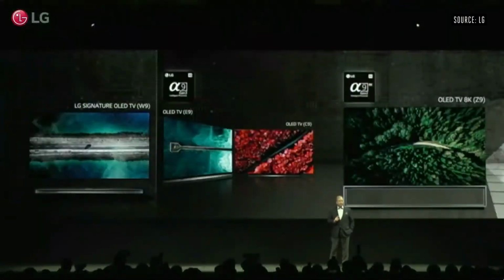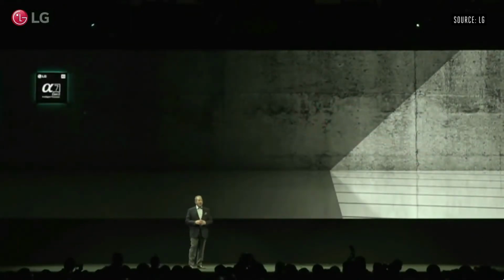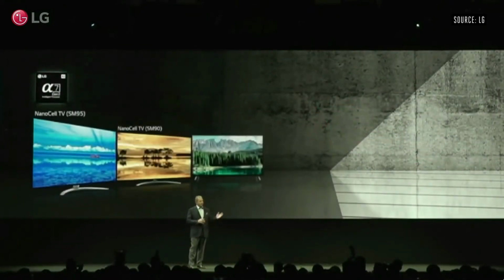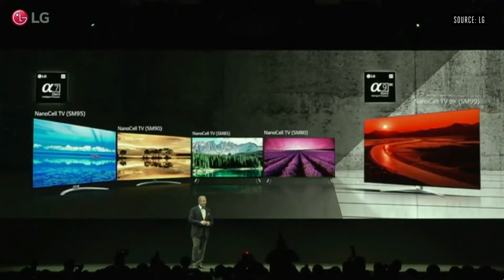We're continuing our dual premium approach and are also rolling out our best LCD lineup ever, which will have a new name, NanoCell TV. The lineup includes the 8K SM99 series, also powered by the Alpha 9 Gen 2 processor, and LG's NanoCell TVs all offer AI-enhanced picture and sound, powered by deep learning algorithm.